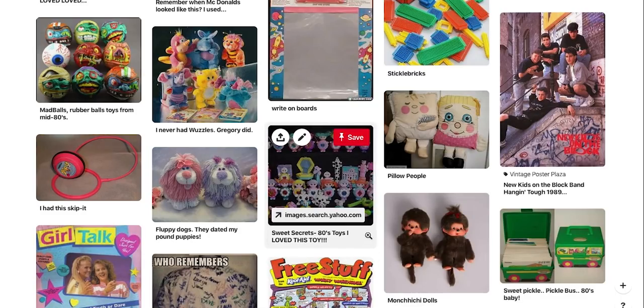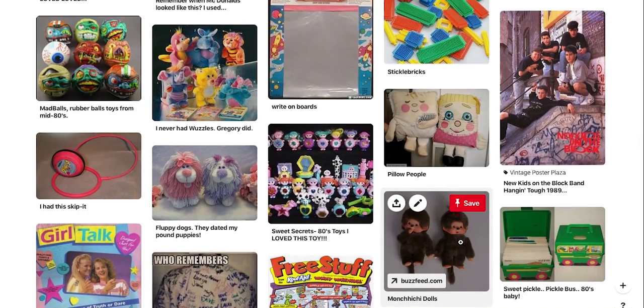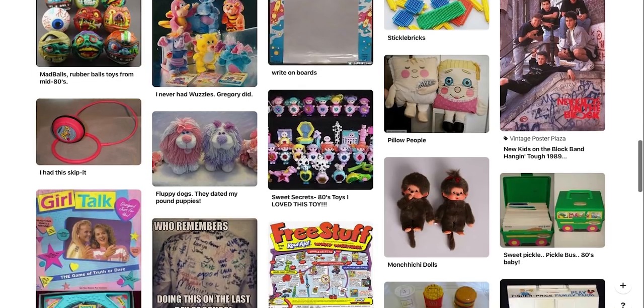Now, these are Monchichi dolls. I love these because they're just cute. They look like an animal, but with kind of a human face. You're not sure exactly what animal these are. This is clearly a female and a male, and they can suck their thumbs. They have a little tail, and they even had a cartoon, I believe, where they kind of sat in the trees and their little tails were swinging. So I have fond memories of these.